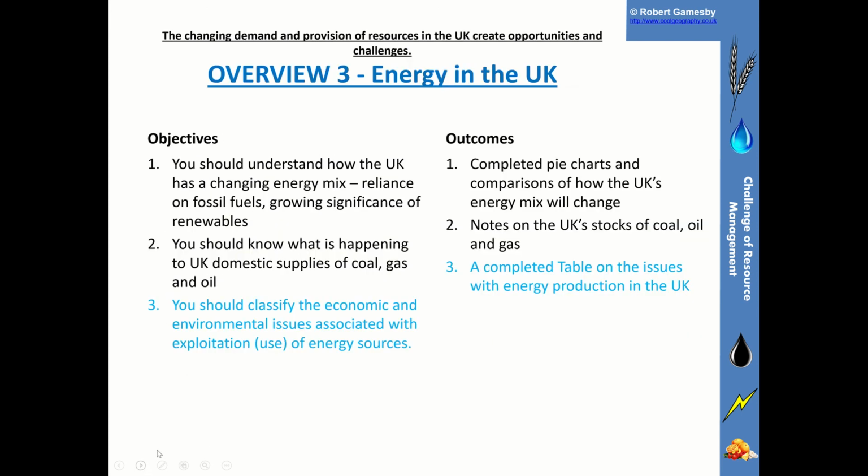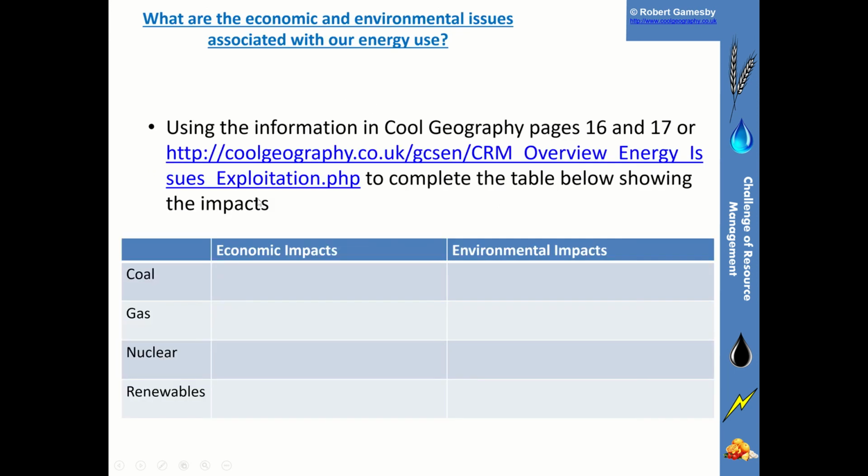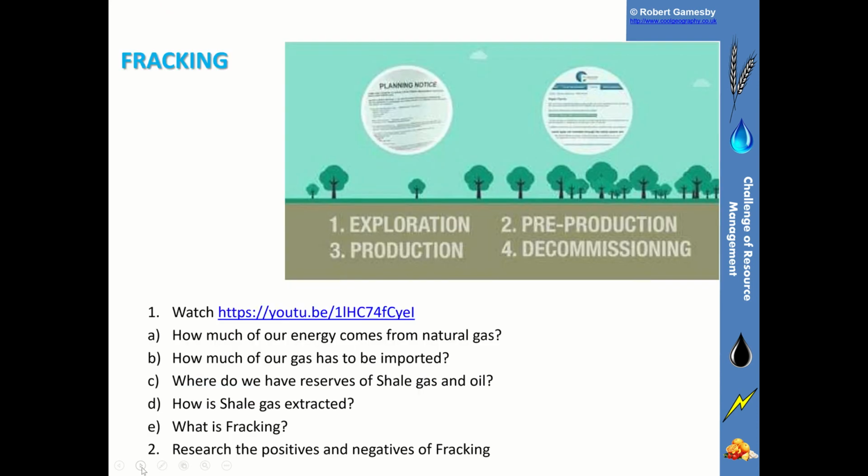So it's your second lesson on energy in the UK. It's quite a straightforward one. So we've been through a lot of the information. It's on that web page there. There's a table for you to complete with environmental impacts and economic impacts for those four different types of fuel.